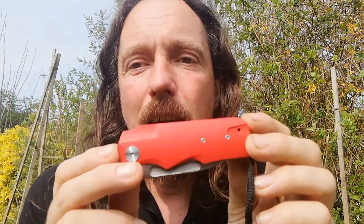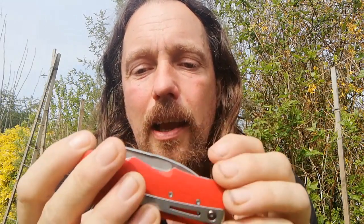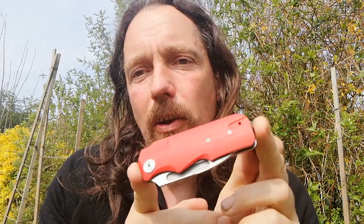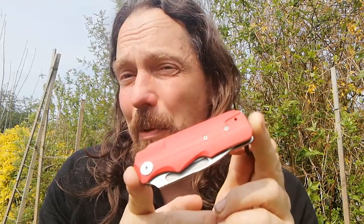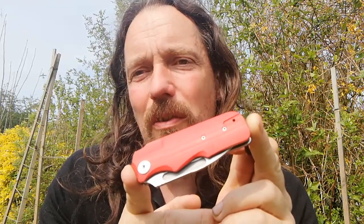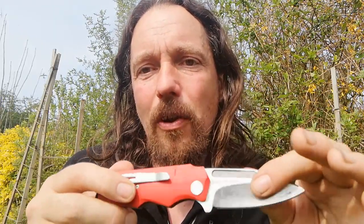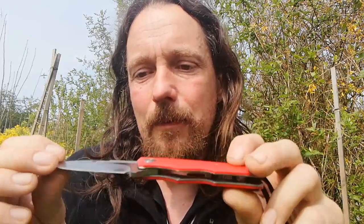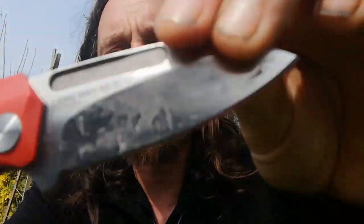Second knife, CRKT Liong Mah. These are available from Heinnie. I think I pronounced that right. Always struggle with the name of that website. You get the red one and it costs you £25. You get the black one and it costs you £47. So this is a special offer, special limited edition Heinnie. It's got the little logo on it, the little H. Don't know if you can see that.